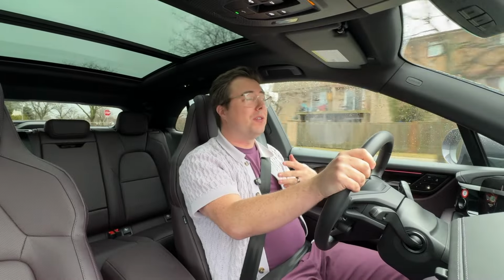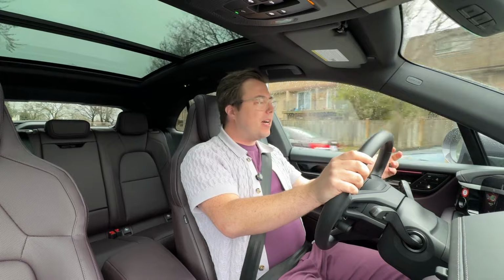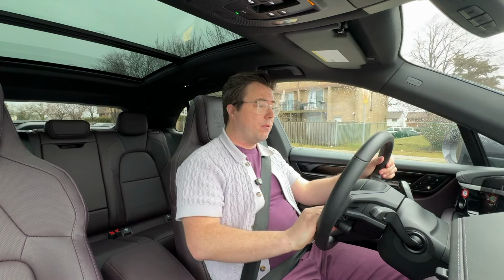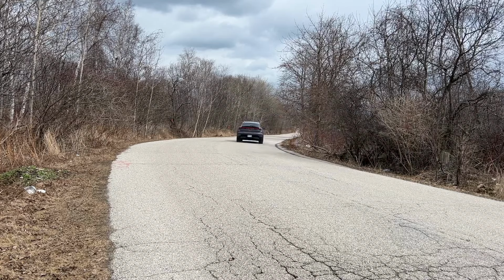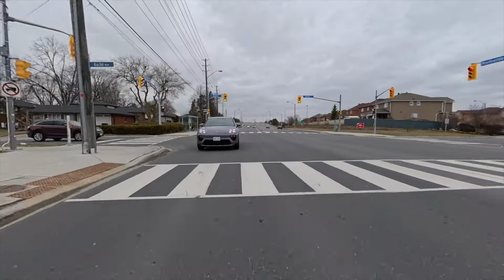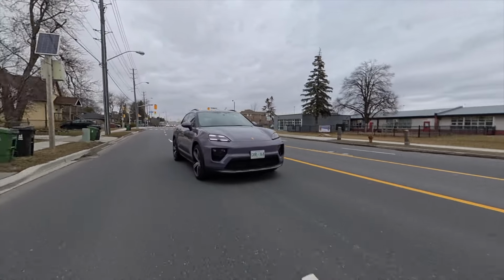Now, living in a world that includes the Hyundai Ioniq 5N, the Macan EV doesn't have a whole lot of variation to its driving modes. Sure, I can switch over to Sport like this, and it just gets a little more eager. Everything feels a little more buttoned up, but you're not going to get a full transformation like you would in Hyundai's overgrown hot hatch. There's also the electric sounds that are suitably futuristic.